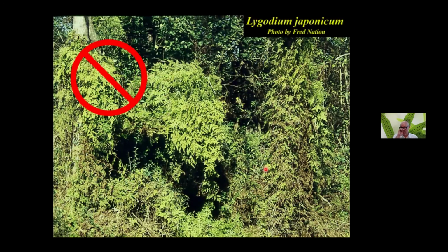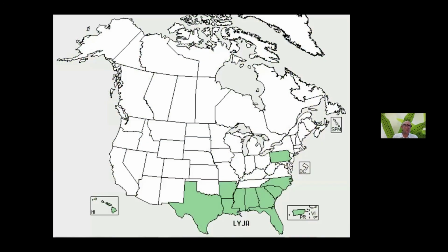Lygodium is the genus name for the Japanese climbing fern. I've got the big red slash here. This is a category 1, which means the worst invasive species. This is one that was grown as a curiosity because who's heard of a climbing fern? How neat. Let's grow it. It, through the wind carrying the spores, found no competition, nothing to stop it, nothing to control it, nothing to eat it. And it became a nuisance and has grown and spread throughout the Southeast and is now currently found in all of these states and territories.